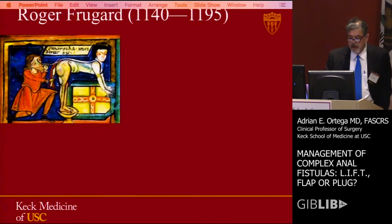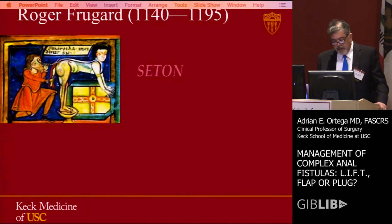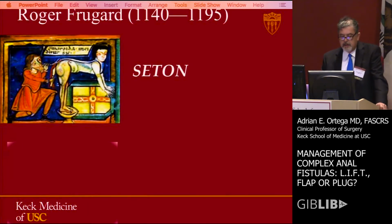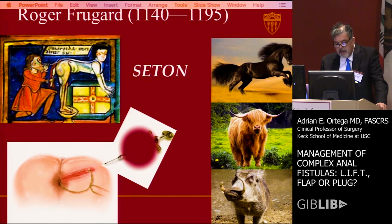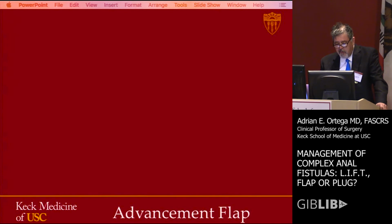It wasn't until the 12th century that Roger Frugard came up with the term seton, and he essentially placed it as a loose seton made of either equine, bovine, or porcine hair, and then injected corrosives into the tract. So that's where seton came from.